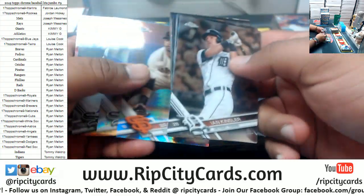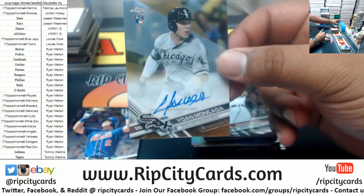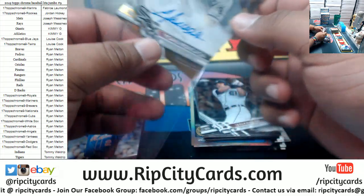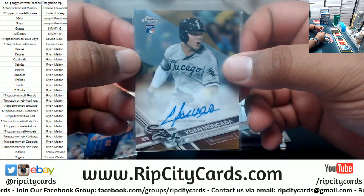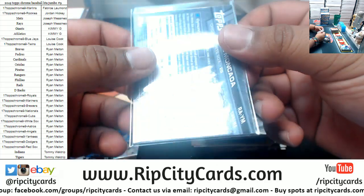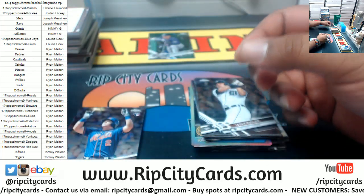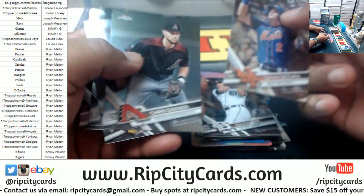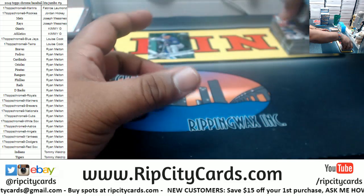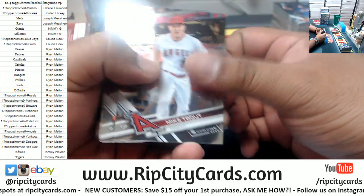It's been a while since I've seen this stuff. About 2 years since 2017, actually. A Yoan Moncada. That was a nice hit back in the day. Well, I don't know about today. But there you go, White Sox. And it's gold, numbered to 50. 36 of 50. There you go. Moncada killing it right now. Nice.